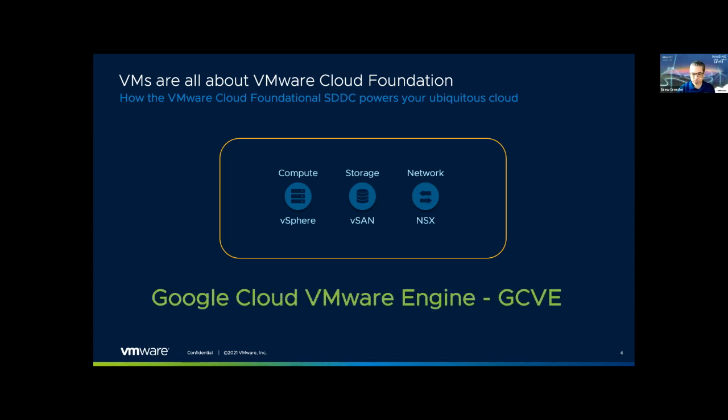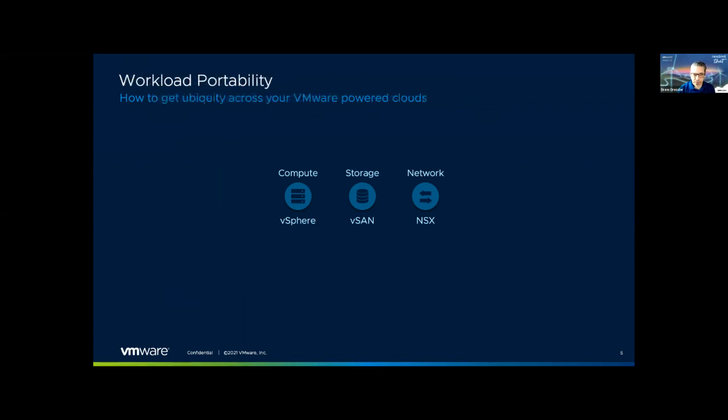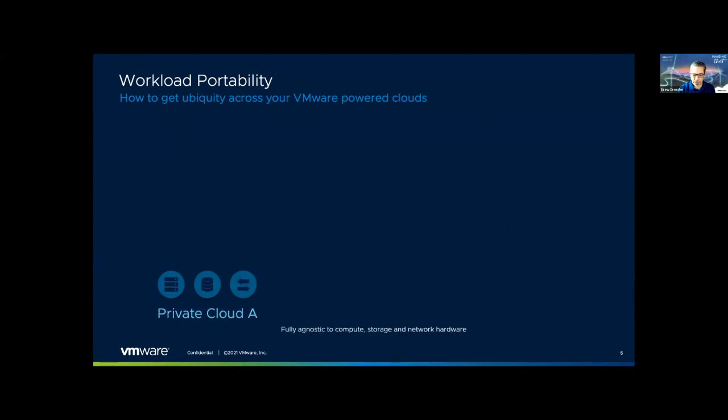We also have a partnership with Google for Google Cloud VMware Engine, or GCVE. And Oracle Cloud VMware Solution, OCVS, right? And so I call this the ubiquity between the clouds. So if you're going to have your on-prem, and we're fully agnostic to compute, storage, and networking hardware, this is kind of the tenet about being portable.